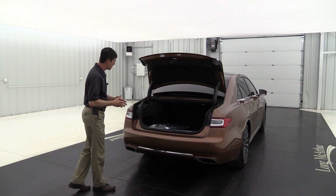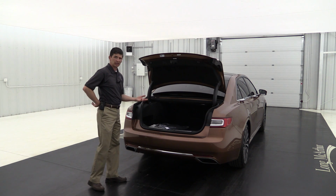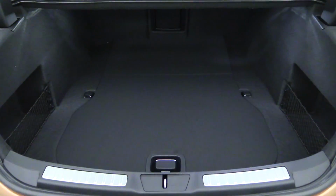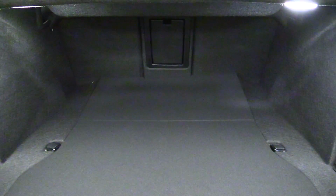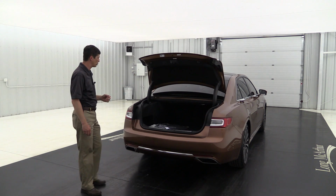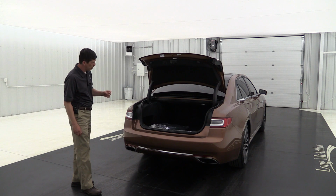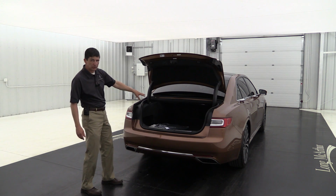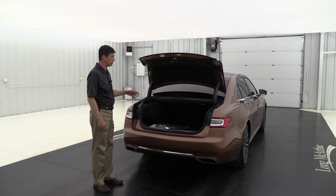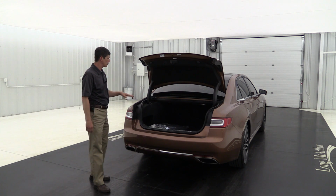Spacious trunk back here, lots of room, just like you expect with a large luxury sedan like this. Has some compartments on both sides of the vehicle with some netting here. Put those small items in there so they don't roll around so much in the back of it. Also has a 60-40 split bench seat. You can lay one seat or the other down if you need something a little bit longer to put in the vehicle. Also, you're going to notice that it has a little compartment there. You can actually get access to the trunk from the back seat from right there. So that's real nice.